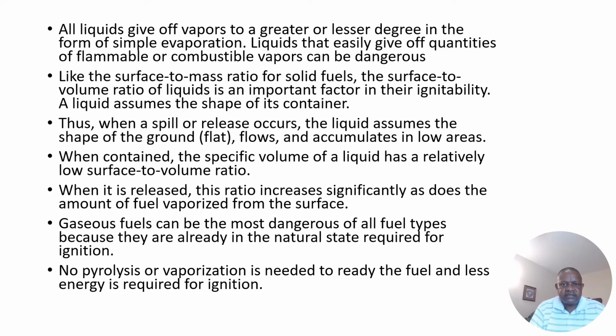Thus, when a spill or release occurs, the liquid assumes the shape of the ground, flows, and accumulates in low areas. When contained in a specific volume, a liquid has a relatively low surface to volume ratio. When it is released, this ratio increases significantly, as does the amount of fuel vaporized from the surface.